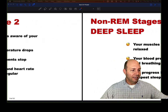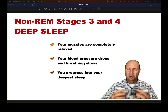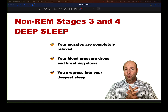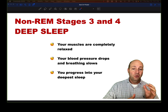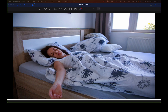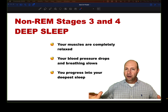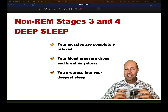So stage 3, I'm putting stage 3 and 4 together because they're pretty similar, and they're both deep sleep. And this is the sleep you want. You want this deep sleep. It's often called delta sleep, and this is when you get to the point where it's like, I'm out. The alarm could go off, the dog could bark, somebody could be talking to me, and I don't hear or feel a thing. I'm just in that total deep relaxation.